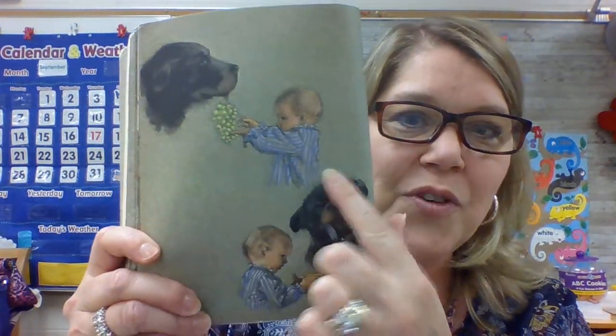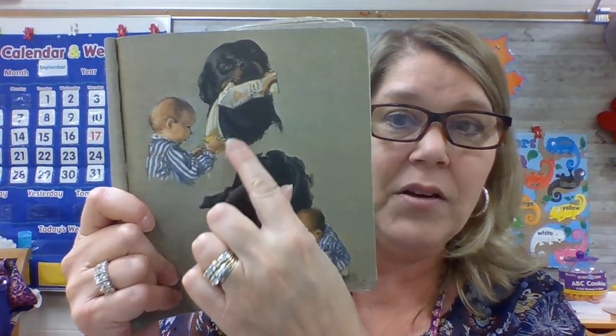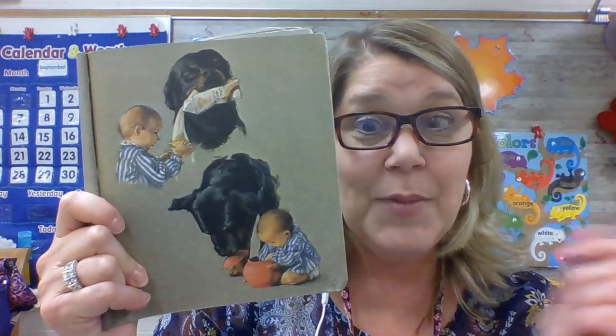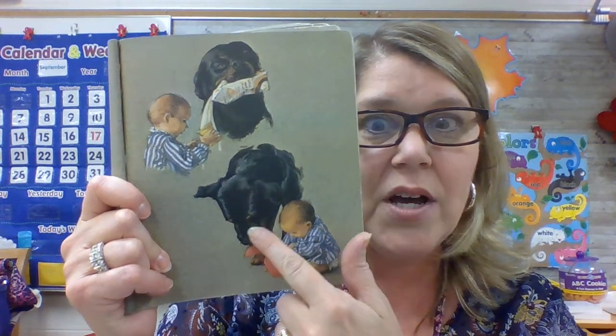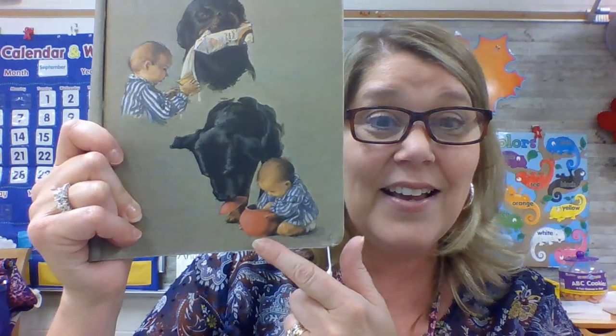He's got grapes for the baby. Look at this Hershey syrup. It's like chocolate syrup. He's putting in a cup. And then he poured milk into that cup. So I guess he made chocolate milk for the baby. And then what is this they're getting into right there? What kind of a jar is that? Probably the cookie jar. Wonder if Carl will have a cookie too.